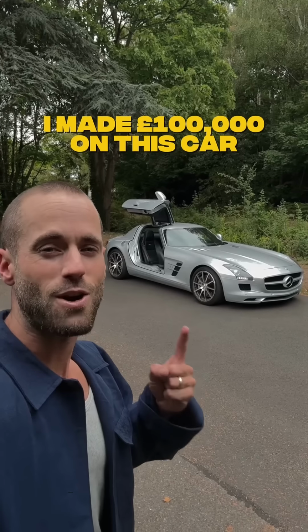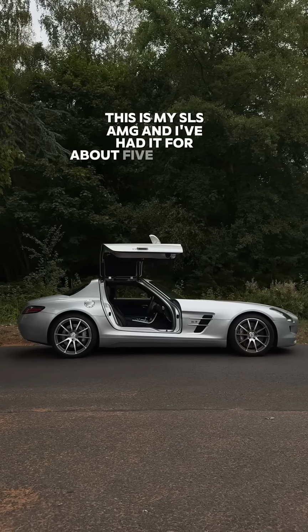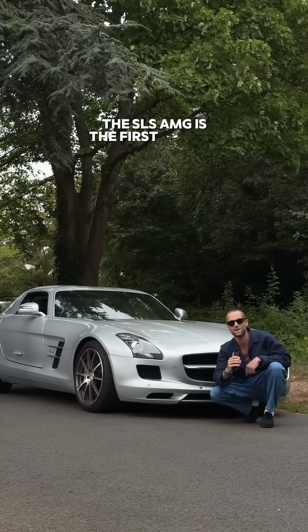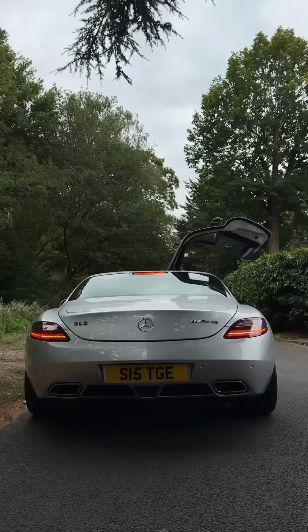I made £100,000 on this car in a few years. This is my SLS AMG, and I've had it for about 5 years now. The SLS AMG is the first vehicle Mercedes-Benz made developed specifically and solely by AMG.